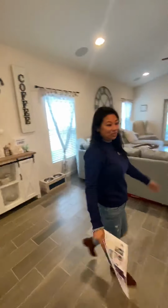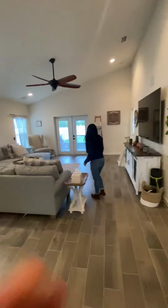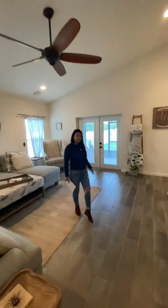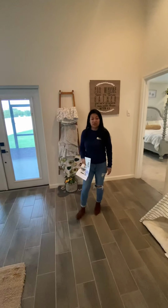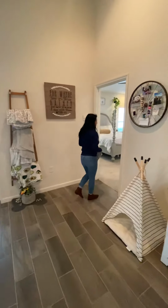So this could be your dining room. Like I said, it is open concept. Huge living room area here. Impact resistant French doors that lead to the screened in lanai and leads you out to a fully fenced in backyard. It's big enough to put in a pool, so you've got plenty of space back there.